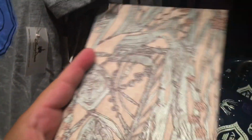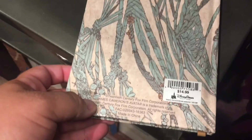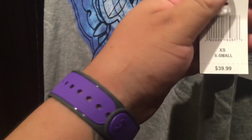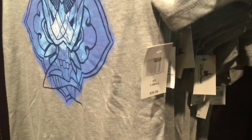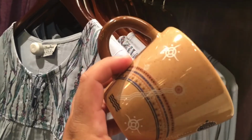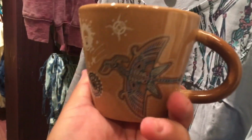We have a journal. The shirt, it looks like it's for kids. Extra small. Oh, okay, maybe not. So it goes all the way up to 2X. So we got $39.99 for that. Yeti-ish kind of mug, $21.99. Let's see, we got another mug. Let's see if this one does anything. It doesn't look like it does. It looks like it's just a regular mug. But I like the shape of it. It's different than the other mugs.